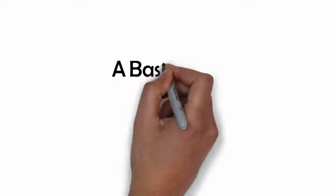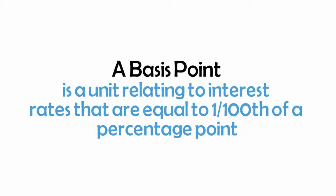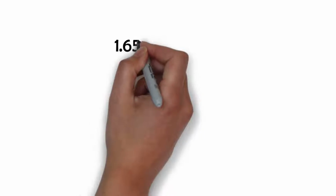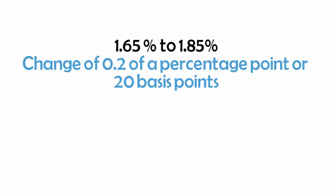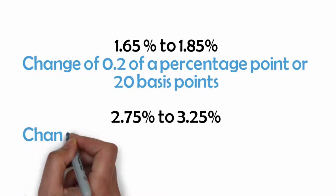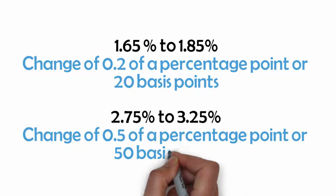A basis point is a unit relating to interest rates that is equal to 1/100th of a percentage point. Examples. A rate change from 1.65% to 1.85% reflects a change of 0.2 of a percentage point, or 20 basis points. A rate change from 2.75 to 3.25 reflects a change of 0.5 of a percentage point, or 50 basis points.